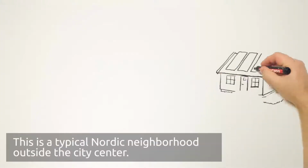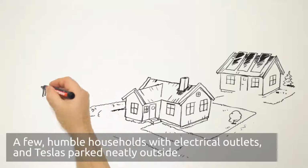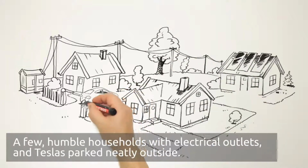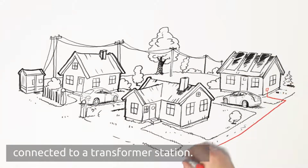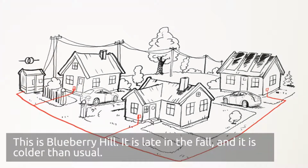This is a typical Nordic neighborhood outside the city center. A few humble households with electrical outlets and Teslas parked neatly outside. The houses are spread along the same low-voltage power line connected to a transformer station. This is Blueberry Hill. It's late in the fall and it's colder than usual.